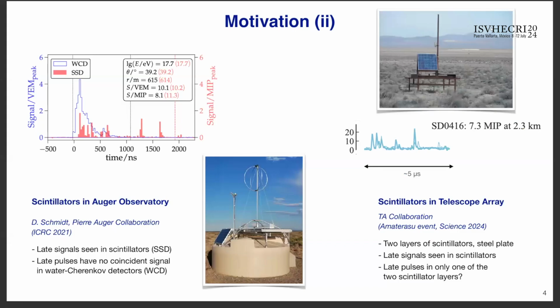Okay, now we have modern experiments with traces, and this is, for example, the upgrade of the Auger Observatory, where you have the scintillators on top of the water Cherenkov detectors. The blue line is a measured event in the water Cherenkov, one particular station, and the red histogram is what you see in the scintillators.